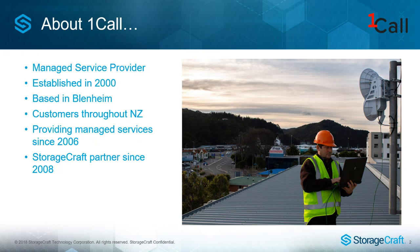We've been a StorageCraft partner since 2006 when we first started deploying Shadow Protect for server backup, Image Manager for image management and replication, and now we're delivering OneXafe for cloud-based computer protection.